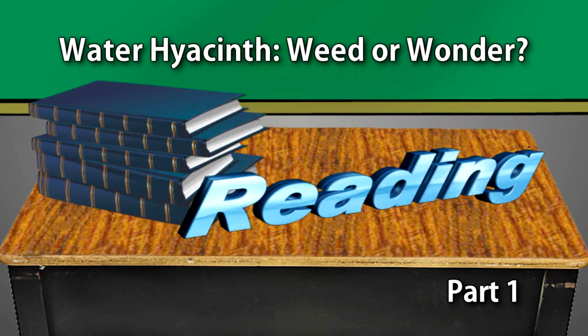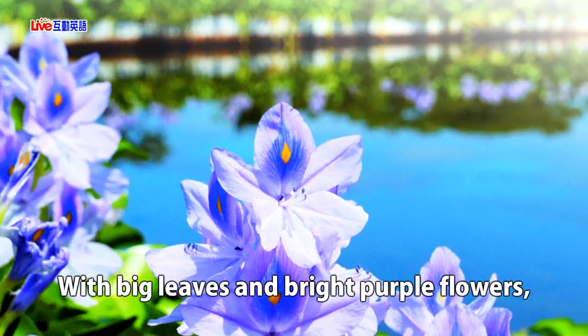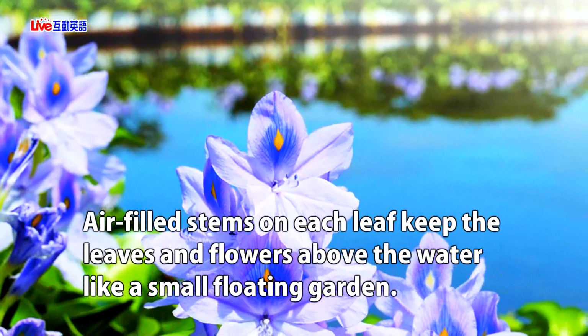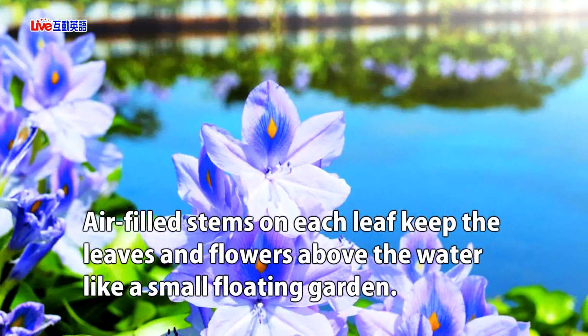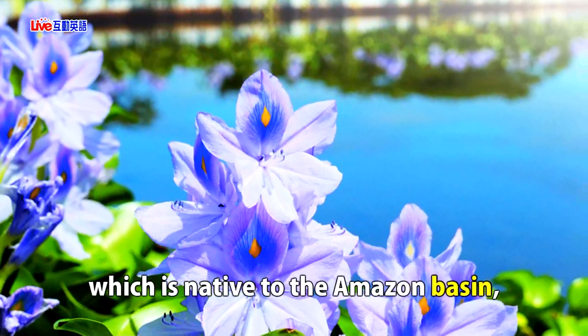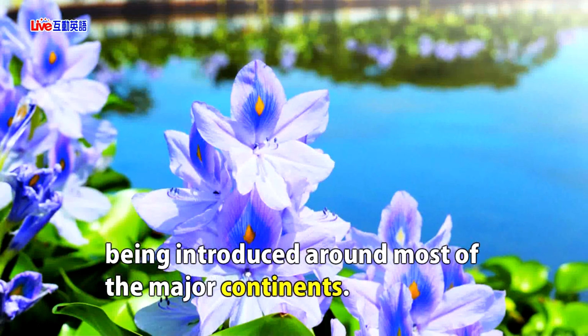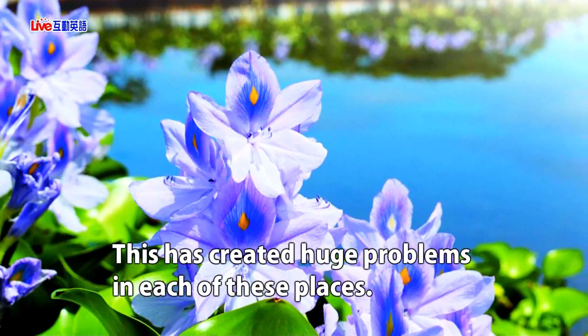Water hyacinth, weed or wonder. With big leaves and bright purple flowers, the water hyacinth is a beautiful sight. Air-filled stems on each leaf keep the leaves and flowers above the water like a small floating garden. Its attractive appearance has led to the plant, which is native to the Amazon basin, being introduced around most of the major continents. This has created huge problems in each of these places.